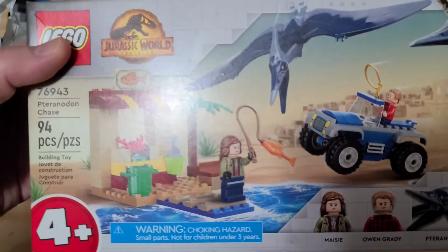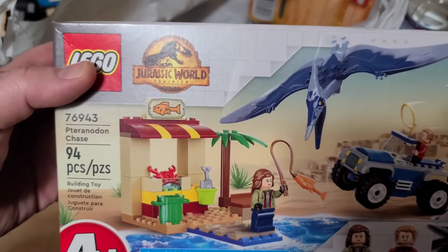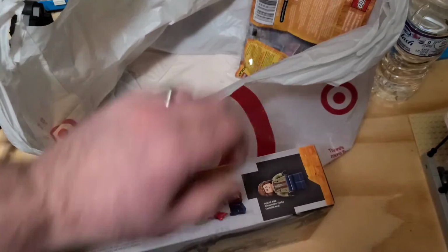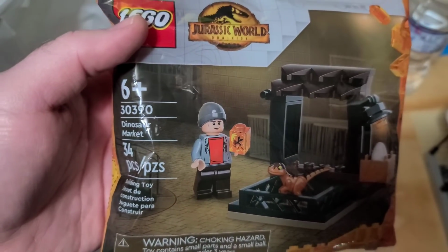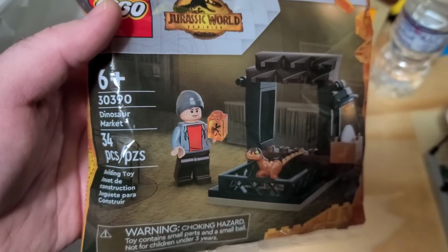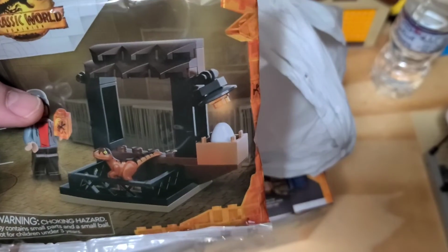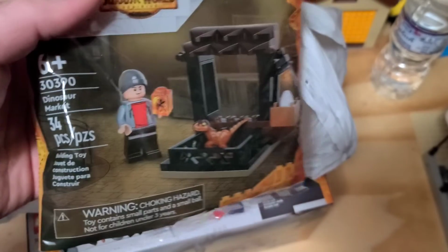We got this new one, the Pteranodon, 76943. So I pretty much got all of them except for the 5+. And then we also have 30390 Dinosaur Market, 34 pieces. If I find another one, I'm buying another one because I want some more parts. I want to try to mock it out a little bit better than this. It's cute though. Dinosaur Supermarket.